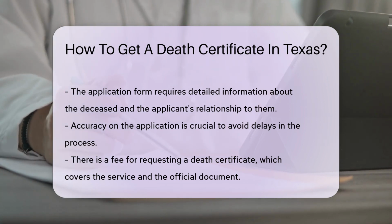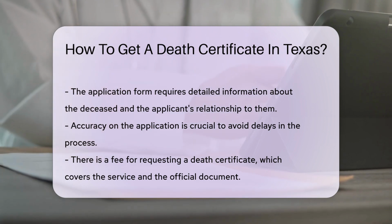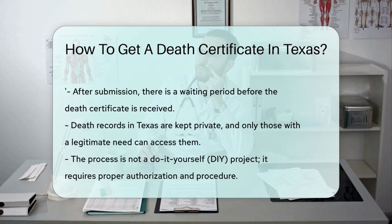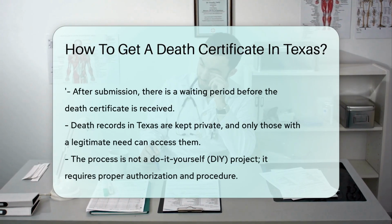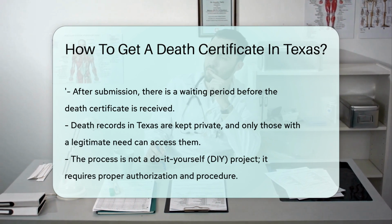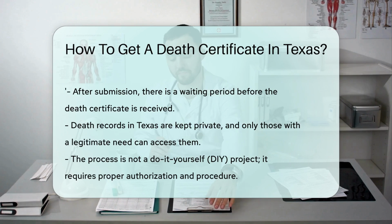There's a fee involved, so be prepared. It's not a fortune, but it's not free either. The cost covers the service and the official document. After submitting your application, it's a waiting game. But not too long, especially if you applied online. Then, like a letter from a friend, the death certificate arrives.